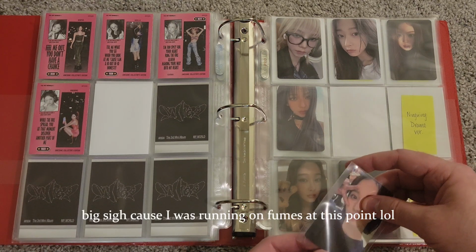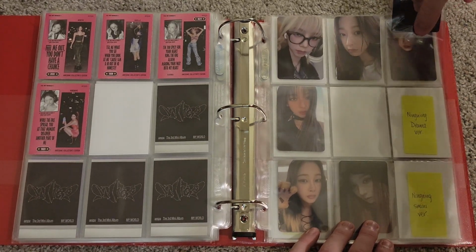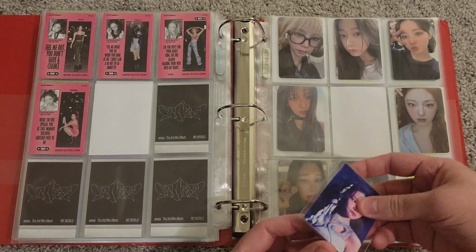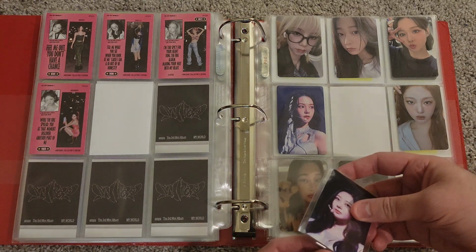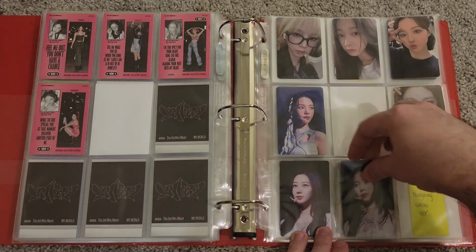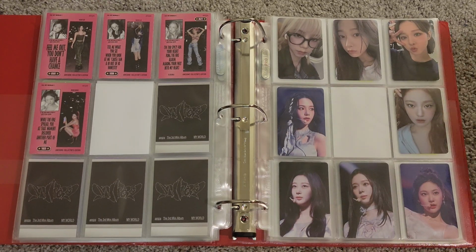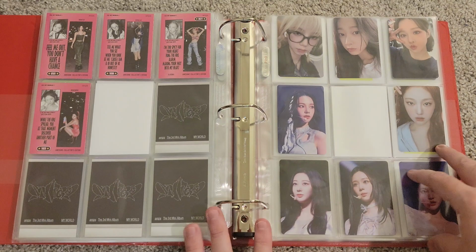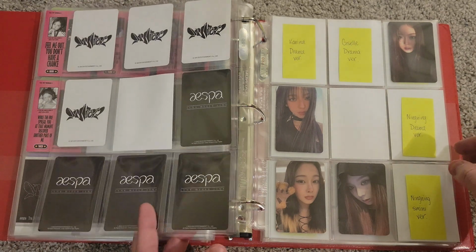We're gonna do the K-Town for You pre-order benefits right here, like so. And then the World Tour cards are gonna go right here. And there's going to be an empty space in the middle like usual, and I will have to get a filler for that. Let me grab this one right here. Perfect.